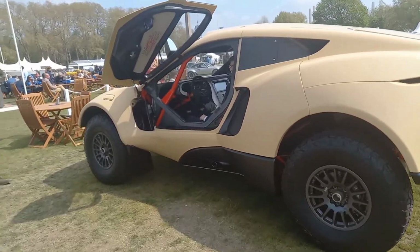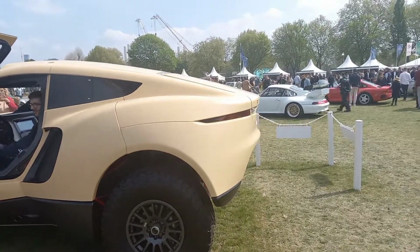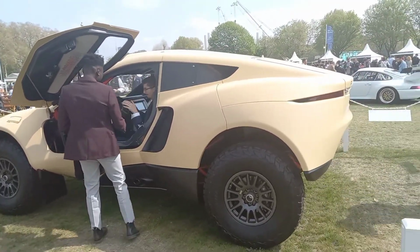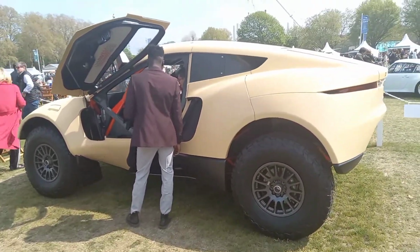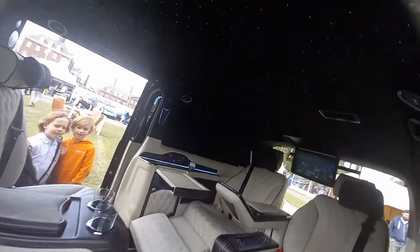So check this out, guys. I have no idea what this is, but I will place the name here, and I do love this one myself. It looks like the Aston Martin V8 Vantage at the rear, but they extended it, stretched it out, which is a good concept idea, which I love for an off-road car. The best part about this Mercedes Sprinter is that it has the all decked out interior from the Rolls-Royce.